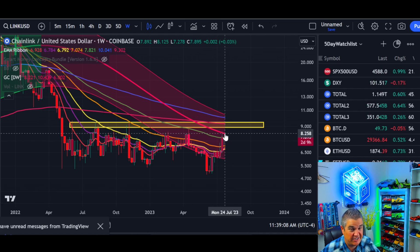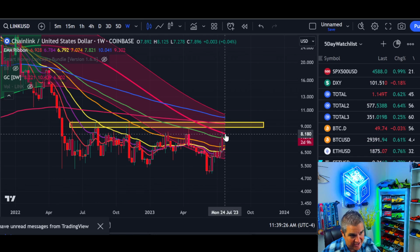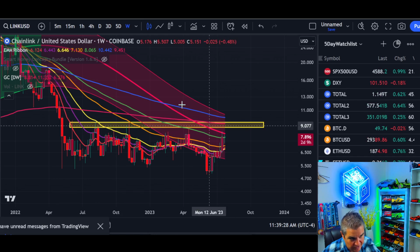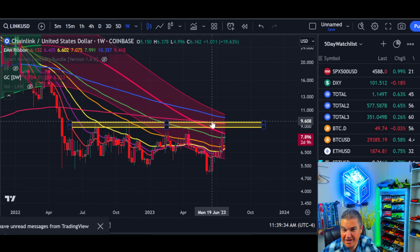A big step for Chainlink would be if we close above 830 on the weekly. This would turn into the bullish section of the Gaussian channel on the weekly, right? This would be huge. So 830, if we could do that this week, fantastic. Might take another couple of weeks, no problem. But we're at least testing the median line in the Gaussian channel. Even though it's been slowly coming down here, we're at least there. We haven't been there in a hot minute, and by hot minute, I mean about a year and a half.